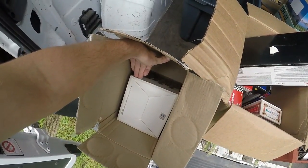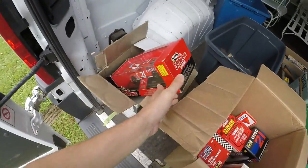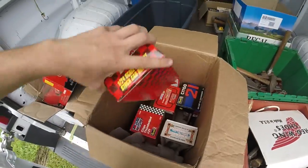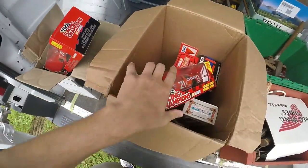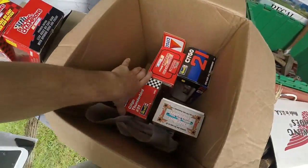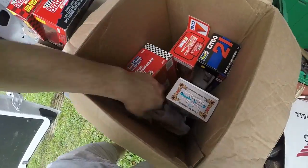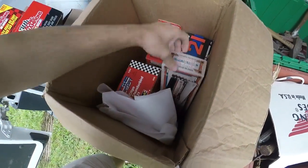Victorian Village Collection. This was an awesome box, $4. Some of these are really cool. I didn't go through them, I didn't look at them. Are they all the same? Sitco 21. We got every guy just like Sitco. Sitco Thunder, that's actually really cool. I like the white one. What's down here? Just some of that.